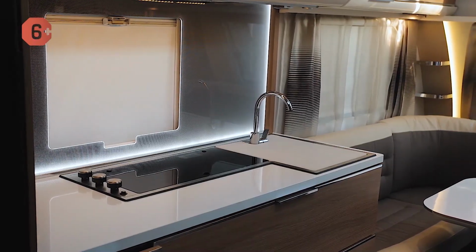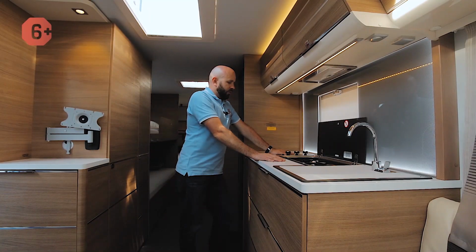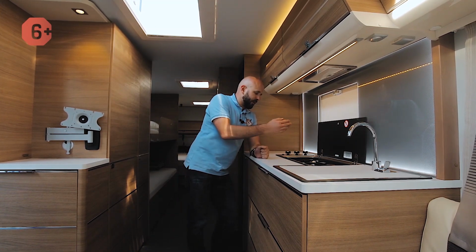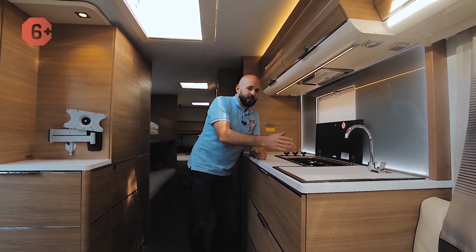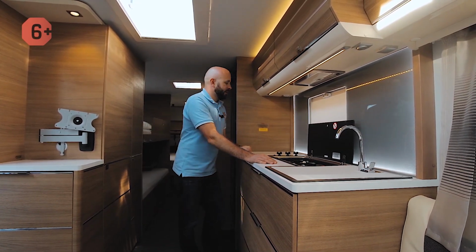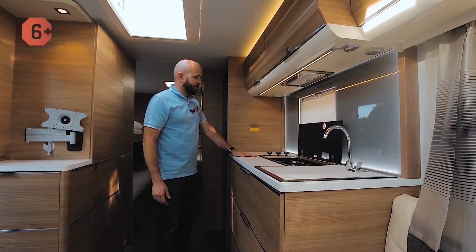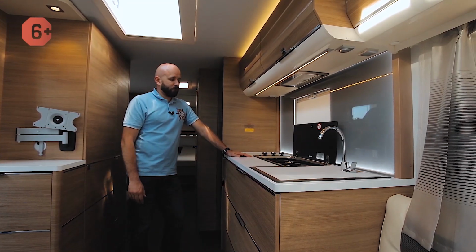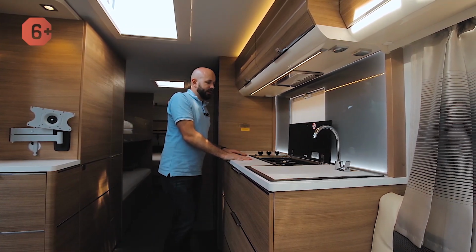The standard stovetop here has 3 elements. I would say that it's nice to have 3 burners. For example, one morning I made coffee on the small burner, porridge on another, and sausages on the third. It was nice that I could do it all at the same time. It has a piezo ignition, 3 knobs for the elements, and all the necessary safety features. I mean, there are sensors that will turn off the gas if the flame goes out.